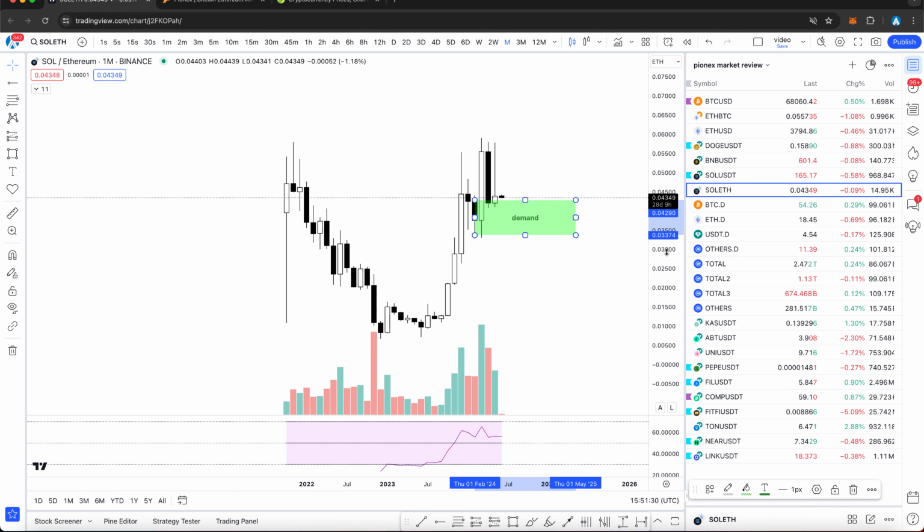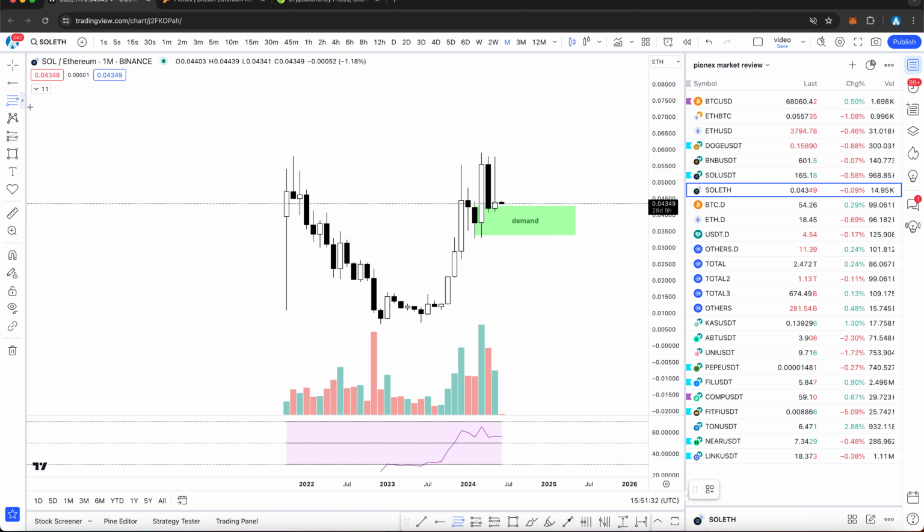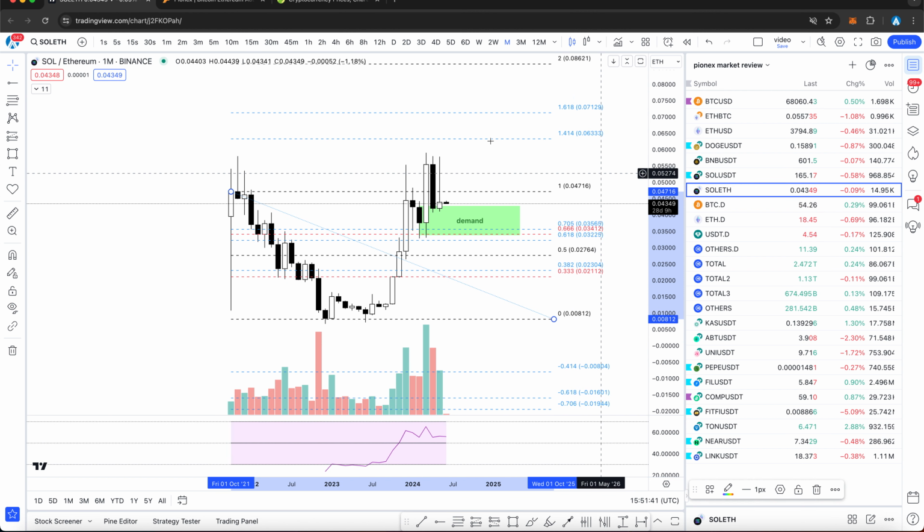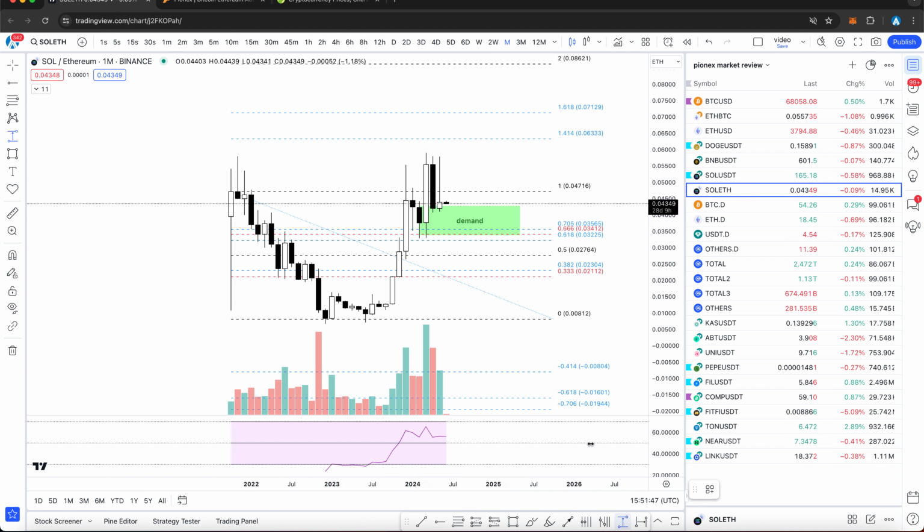So this means that, in my opinion, if Solana behaves, we can clearly see a very interesting move. When I say a very interesting move, I mean Solana outperforming Ethereum by like 60%, 66%, so higher running, but this depends also on how the market feels.